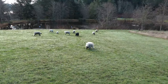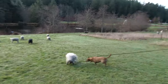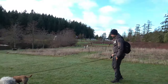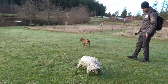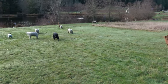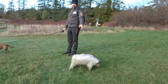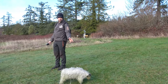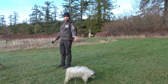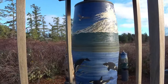Okay, everybody, which sheep are you? Blaine? You're not the black sheep of the family. No. Did she just pee on a sheep? Nope, she didn't pee. Oh, good. This is the one I am. The tattered, torn, look like life has really worn them down. Isn't it pretty?